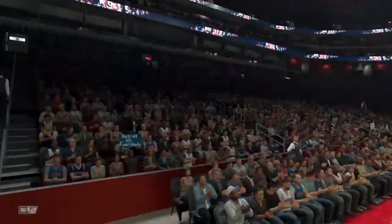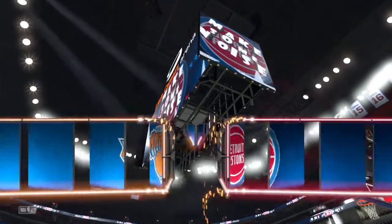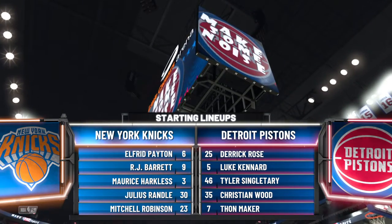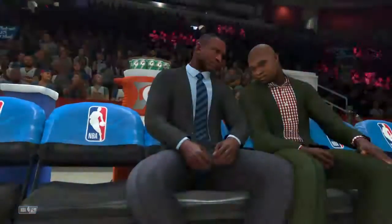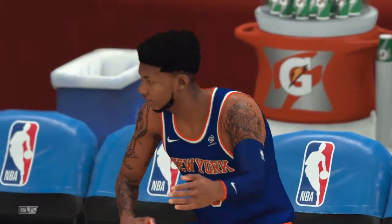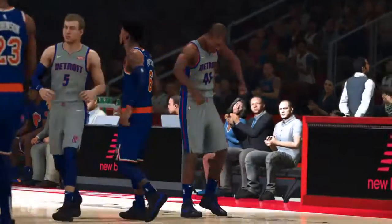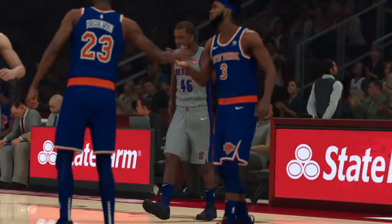Thank you, D.A. So a look at our starters for the Knicks. It's Randall and Robinson at the 4 and the 5. Payton is out there with R.J. Barrett. And it's Harkless in at the small forward position. And for Detroit, Baker out there with Christian Wood. Then there's Derrick Rose. Then it's Luke Kennard.